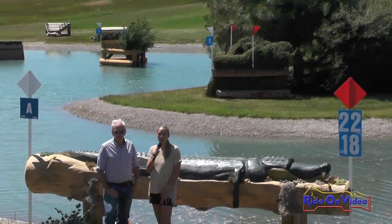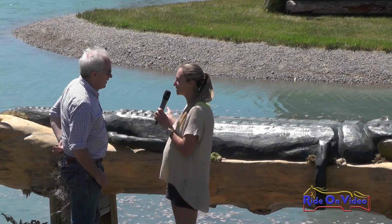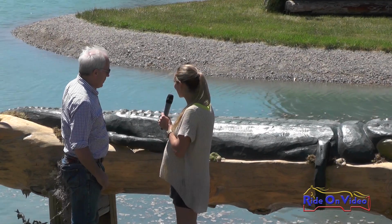The last water complex on the course. And Ian, just for a moment, the level of detail that goes into these fences is so remarkable. If you haven't seen some of these in person, it's truly a piece of art behind us. And here we have the gator. Things are so dressed up, and it really makes or breaks the look of things overall.